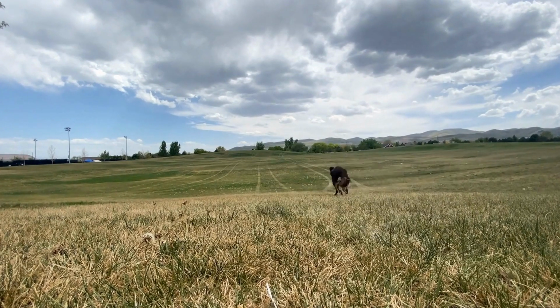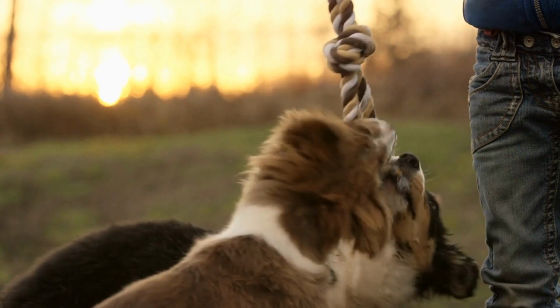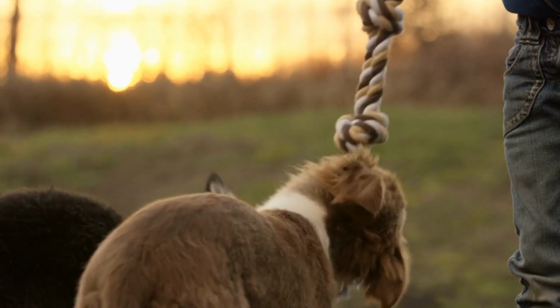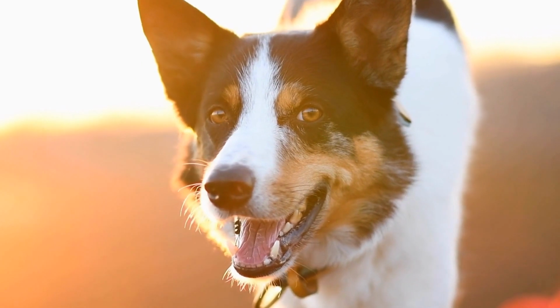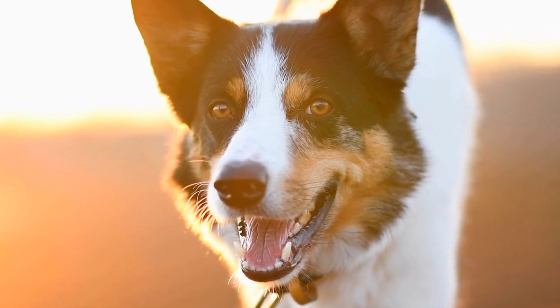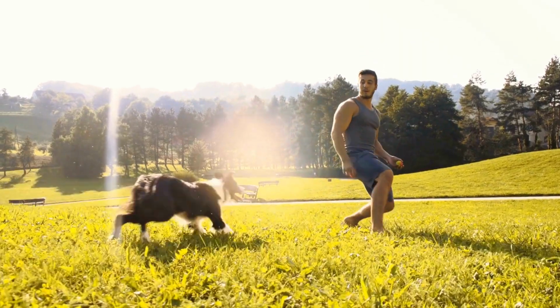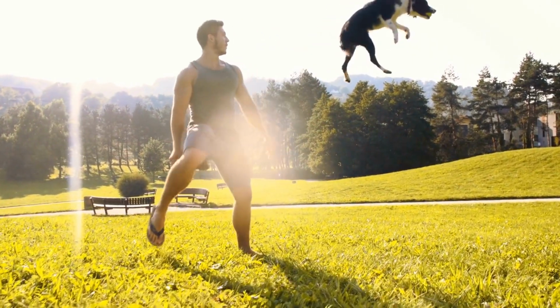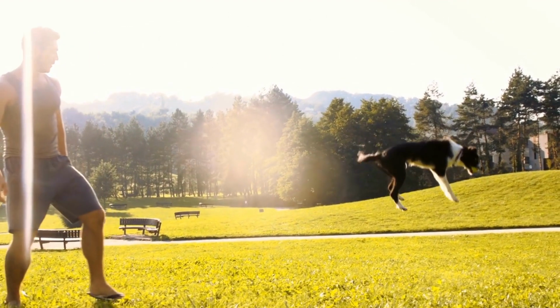Here are some preventive measures and management strategies. 1. Breeding selection. Responsible breeders should screen their breeding dogs for hip dysplasia. The Orthopedic Foundation for Animals, OFA, offers a hip dysplasia screening program. Potential breeding dogs should have their hips evaluated and certified by the OFA or other similar organizations.